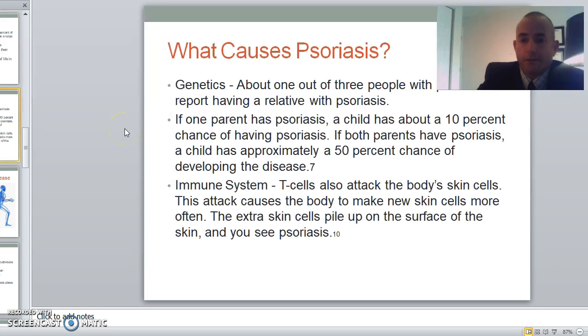What causes psoriasis? Honestly, nobody completely knows, but there are a few educated guesses, and genetics is one of them. About 1 out of 3 people with psoriasis reported having a relative with psoriasis. If one parent has psoriasis, a child has about a 10% chance of having psoriasis. If both parents have psoriasis, a child has approximately a 50% chance of developing the disease.